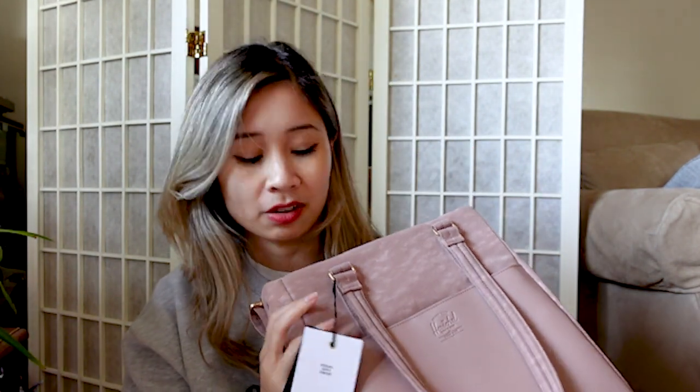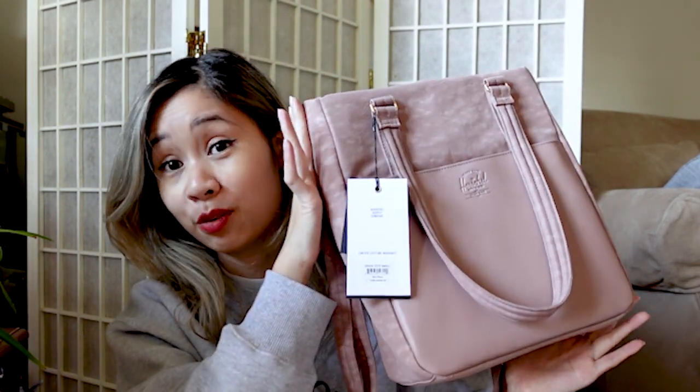So happy with this. This was also 50 bucks, and I think this one goes for like 150 online, which is crazy. So this is the small tote. There are bigger ones online.